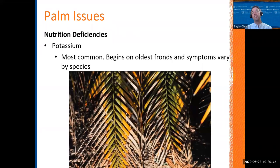So potassium deficiency, this is the most common. If people call me about, oh, my palms look kind of strange and silly, and I see pictures like this, it's a potassium deficiency. And actually, different palms show potassium deficiencies differently. So it makes it a little bit harder to say this is always going to be the potassium deficiency, but I'm going to share a document that shows different ways that our palms show a potassium deficiency. But potassium deficiency, no matter which palm, always begins on the oldest fronds and works its way up to the youngest fronds.